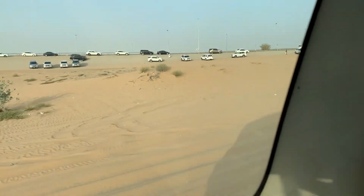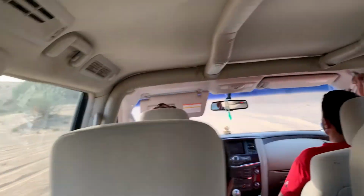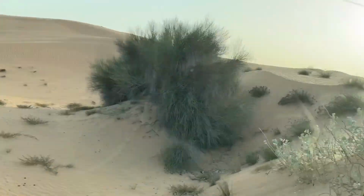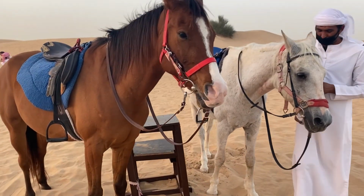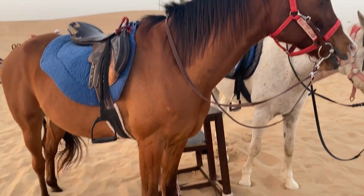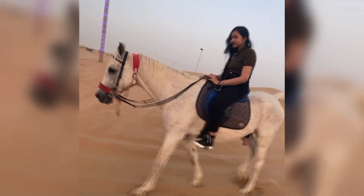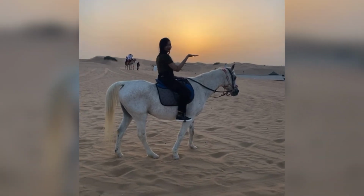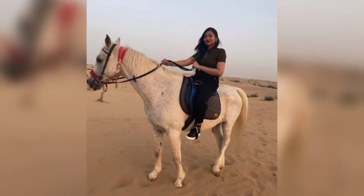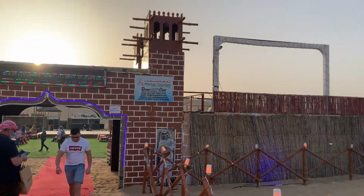So the next ride that is ready for us is a dune buggy. Unfortunately, I can't find the actual video, so I had to record my live photos. We are done with our rides and it's time for some entertainment.